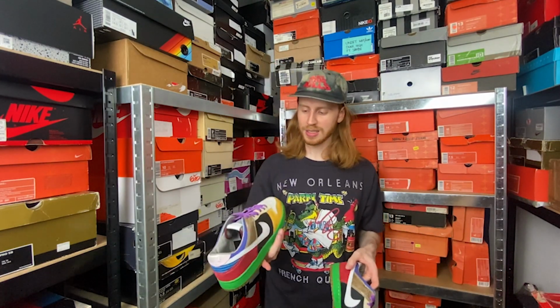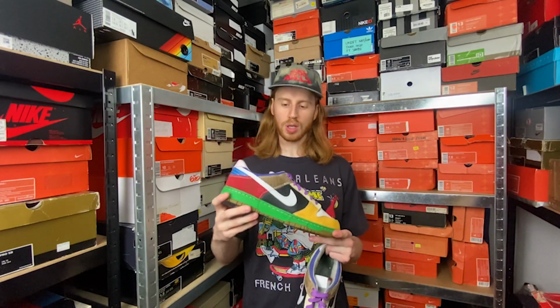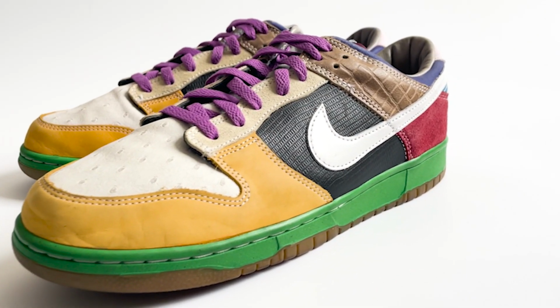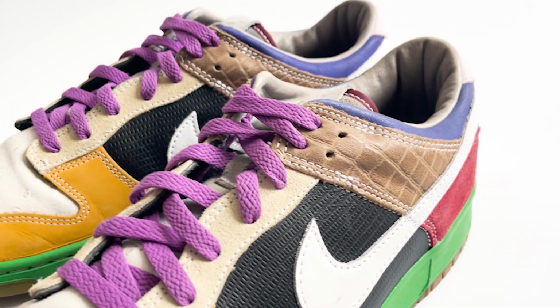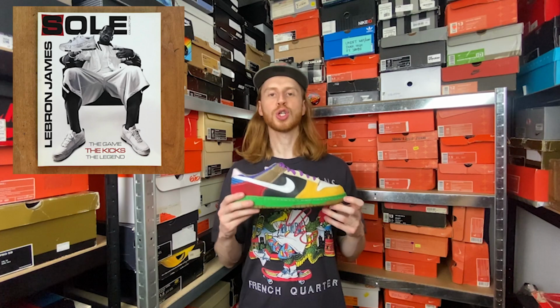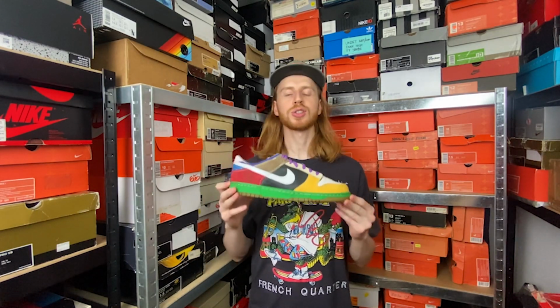Moving on to the next pair of Nike IDs. So this is not your typical Nike IDs. This is the Soul Collector Dunk Low from 2005. This pair actually had a proper release. Soul Collector magazine held an event to showcase the new options of Nike ID. And what's special about this pair is the amount of materials and colors used on the pair.